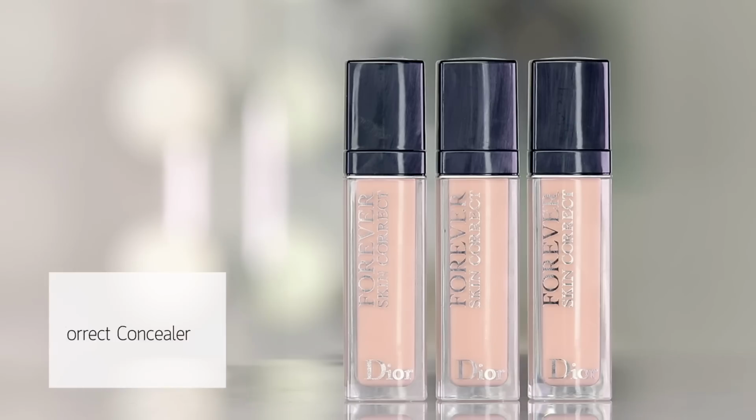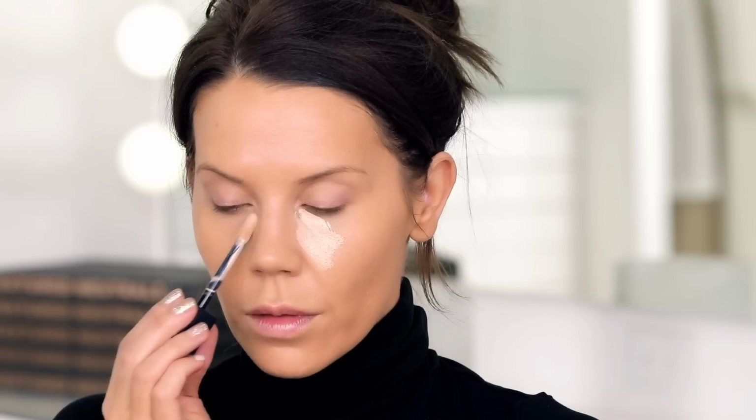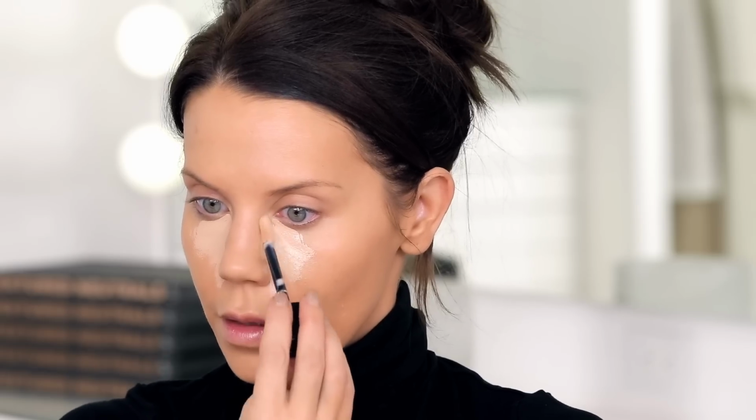Now, I really want to check out this Forever Skin Correct Concealer from Dior. This is in the shade 15N. Wow, it's thin, but I can already tell it's good coverage. I like the doe foot applicator on this.